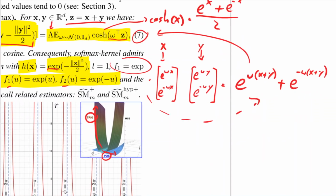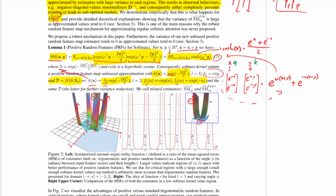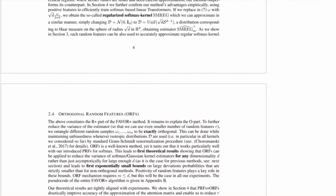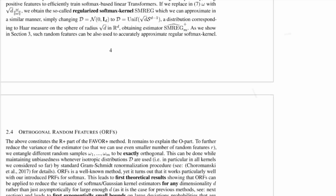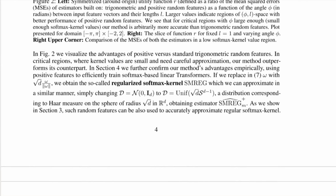We simply use this approximation. We run our queries and our keys through this. And again, we ideally use more omegas than just one, maybe a bunch. The more we use, the better. We obtain a linear function that approximates the softmax function. The more we sample, the more it approximates, it's unbiased, and so on. They have a bunch of variants of it.